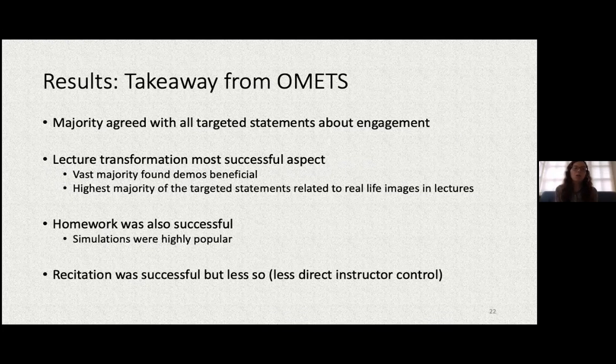And the homework was also successful, perhaps to a lesser degree, but the simulations that I incorporated into the homework assignments were very popular. And the recitation was also successful in that students agreed with the statements about engagement there. But you know, these sort of go in the order of how much direct control I have over them. The lecture is obviously the thing that I have the most direct control over, and that was seemingly the most successful in terms of what the students were telling me in the OMETs.